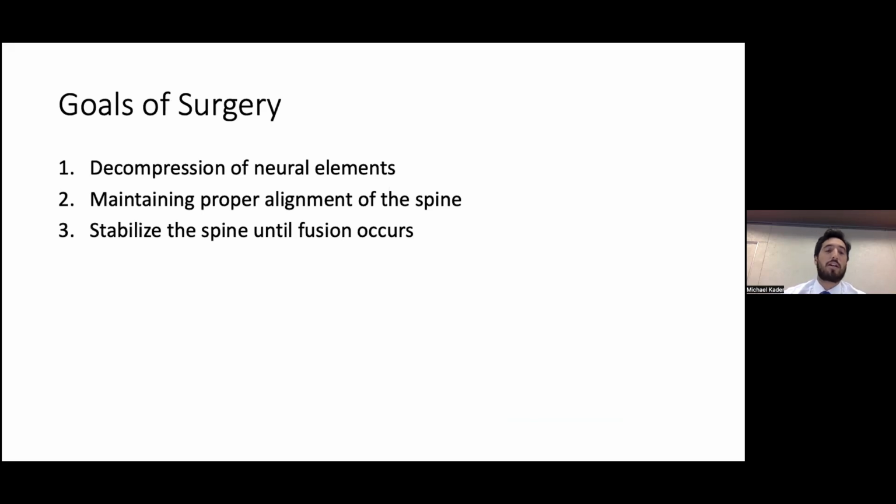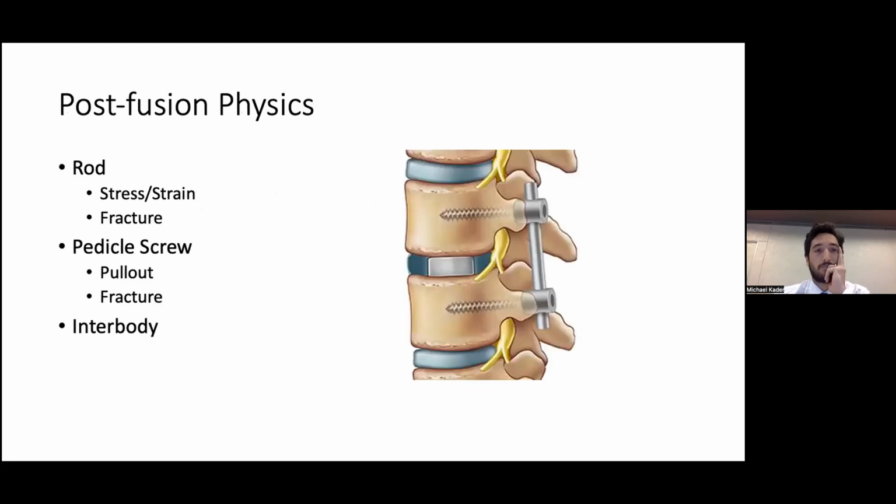Goals of surgery, obviously: decompression of the neural elements, maintaining proper alignment of the spine, and stabilizing the spine until fusion occurs. If you're doing a fusion, or if there's a compression fracture, it's just to stabilize the spine and there's no fusion. So the things I'm going to talk about here specifically are the rod, stress and strain on the rod, fracture of the rod, pedicle screws, pull out, fracture, and how an interbody plays into all of this.